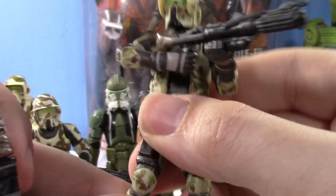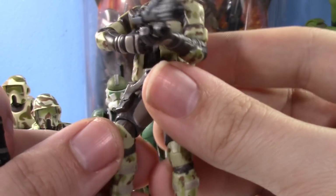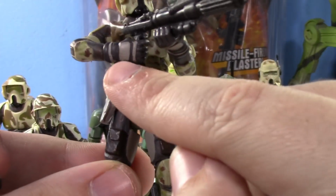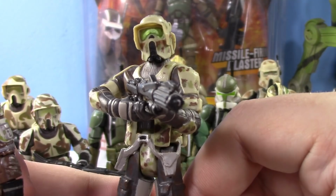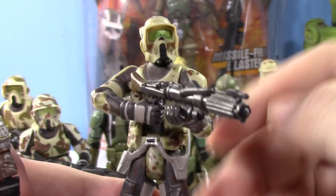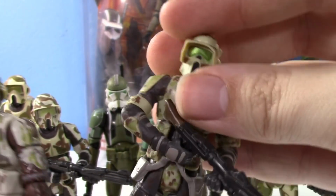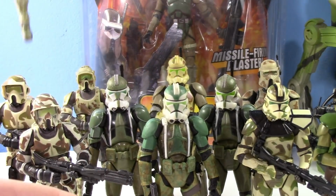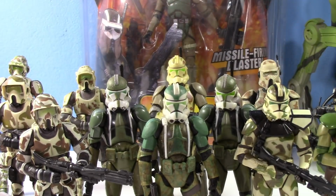Even though he's oddly short, like I said, he was released alongside Gree, which is odd because he doesn't have outward-bent legs like Gree, and he doesn't have hinges at the wrist like Gree. But he's still very cool. He's a very, very cool figure. I love him. So, those are those. Let's talk about the pre-posed one, and then let's talk about the last couple.